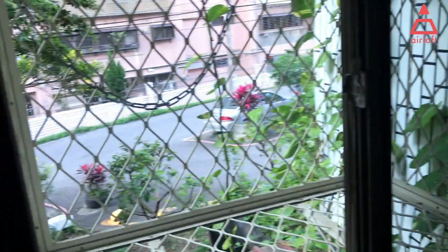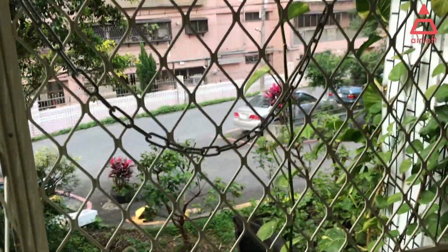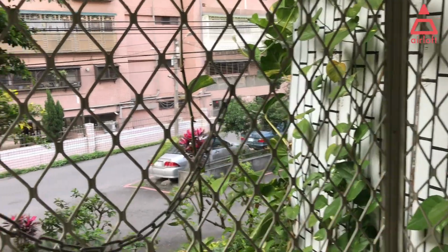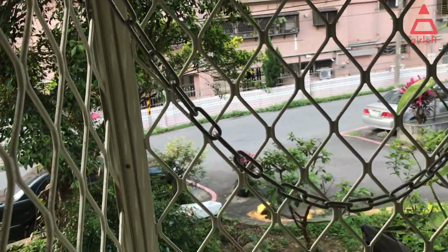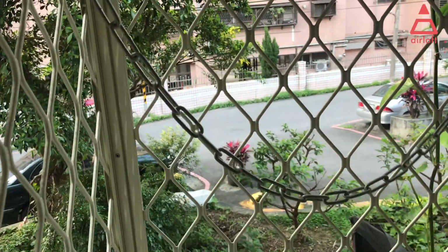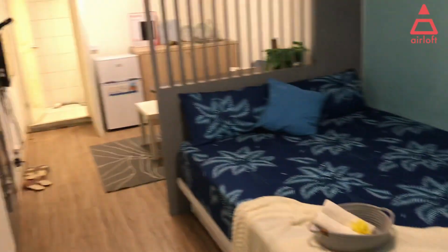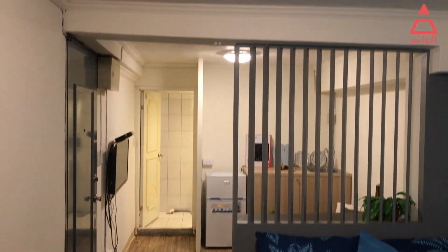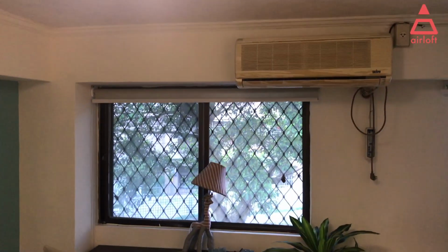And over here is what we call window balcony. It's a special feature in Taiwan. So which means you'll have to dry your clothes right here, hang your clothes at this area. And there's an AC right over there.